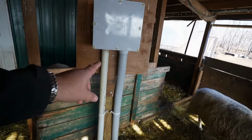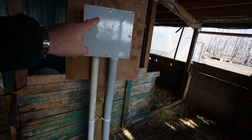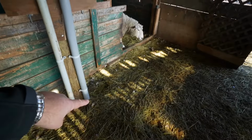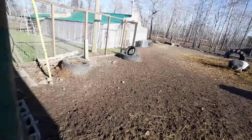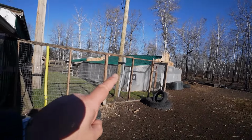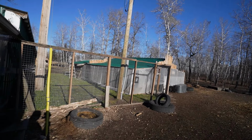So the original one comes up into here, then they spliced it in and went down and of course dug the hole through and over to the meter location on the new pole.